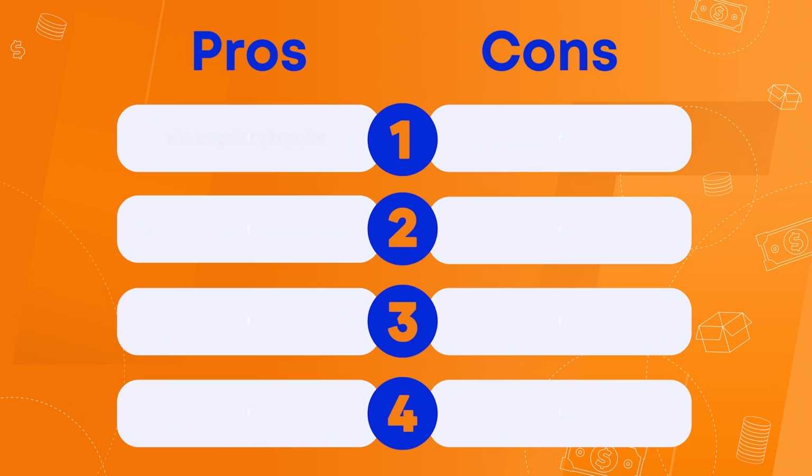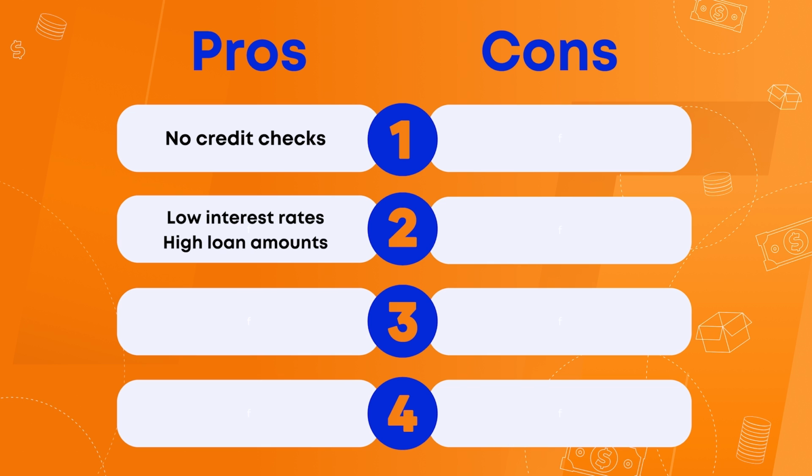The first pro is that there's no credit checks required, and instead they'll be looking at your sales history to determine your eligibility. Next, interest rates are actually pretty low, and you can qualify for pretty large loan amounts. Also, this one's pretty big. On average, it takes 5 days for approval, but some sellers stated they've received a decision within minutes and their funds dispersed on the same day.